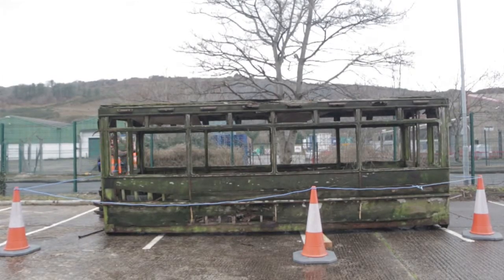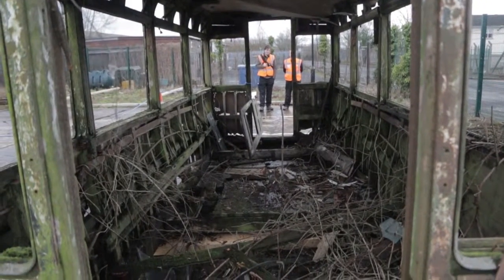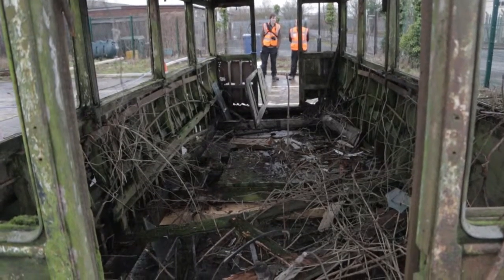Another tram was found in Hilltown, but unfortunately the tram is in too bad a state and is being used for parts to help restore the Newry to Bessbrook tram.